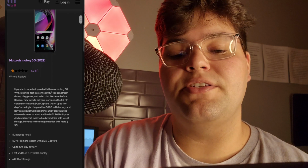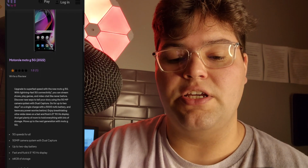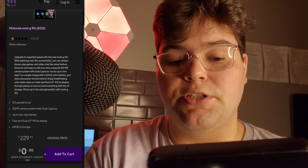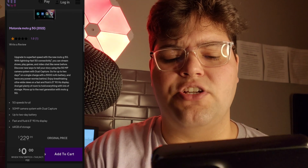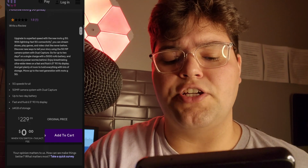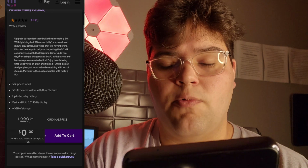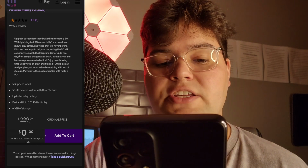It says upgrade to super fast speed with the new Moto G 5G with lightning fast 5G. Going down, we have 5G speeds for all, obviously. 50 megapixel camera system with dual capture, up to 2-day battery life, fast and fluid 6.5 inch 90 hertz display, and 64 gigabytes of internal storage. The original retail price of this device is $230, and when you switch it's going to be $0. So obviously good price when you switch.